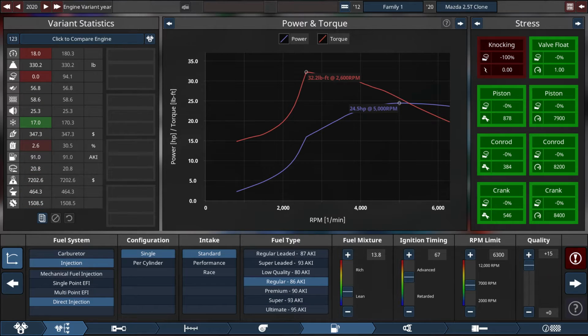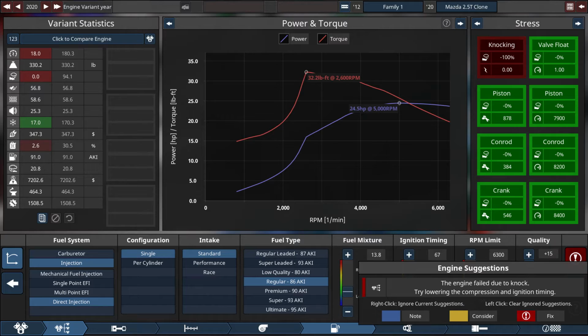Now all of a sudden I'm getting these notices. This indicates engine knock, reducing power and lowering reliability. And here it says engine suggestions. The engine failed due to knock. Try lowering the compression and ignition timing.